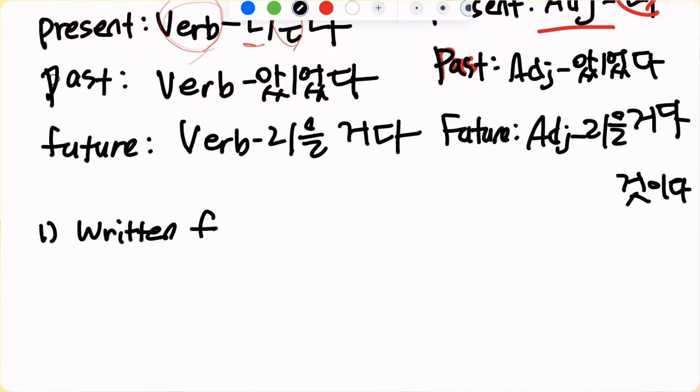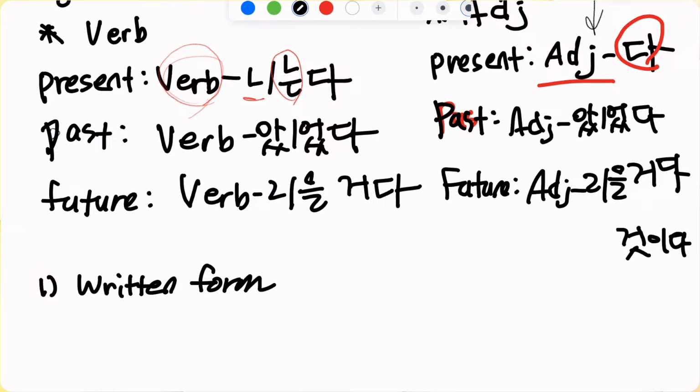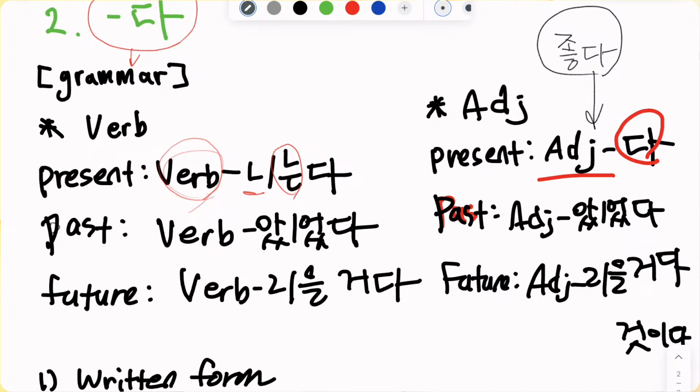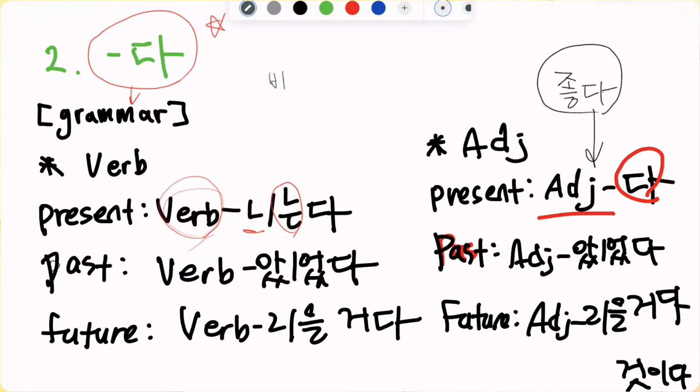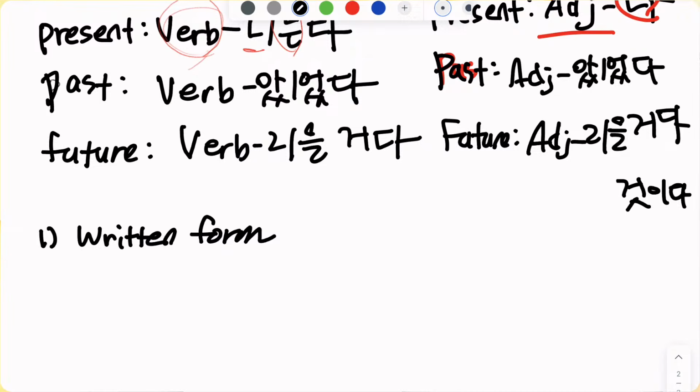So 다 is most famously known as a written form, meaning you can use this form of sentence ending in your diary, in a newspaper article. And what you have to note is that this form is not classified as 존댓말. It's rather classified as 반말. So you always have to match all the other elements in a sentence to 반말. So for example, you cannot use 저 in a sentence that ends in 다. Even if it's writing, you have to match it with 나, because written form 다 is considered 반말. 다 is always 반말, although it's used in writings.